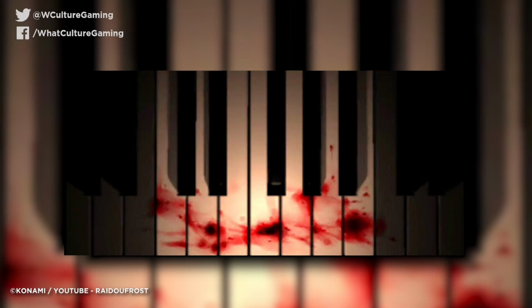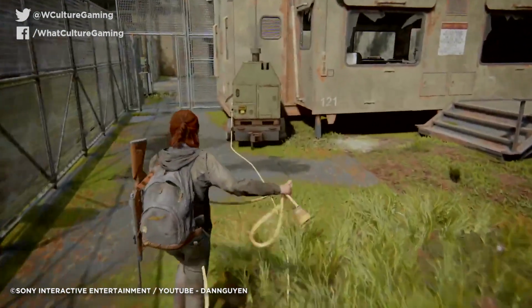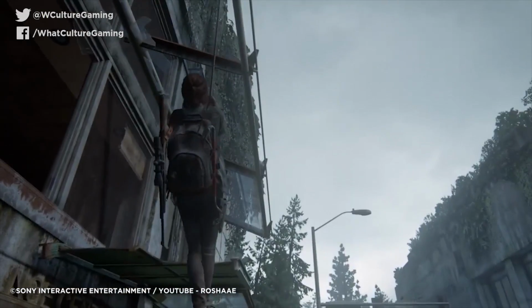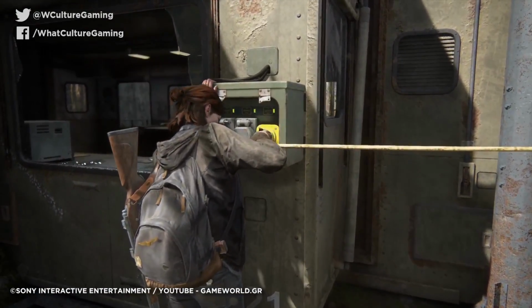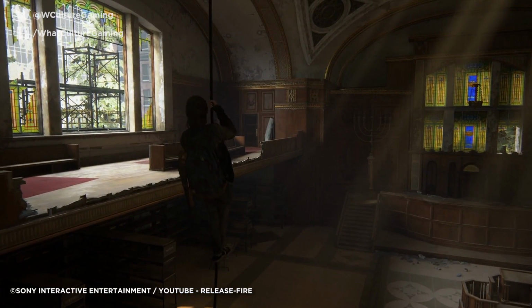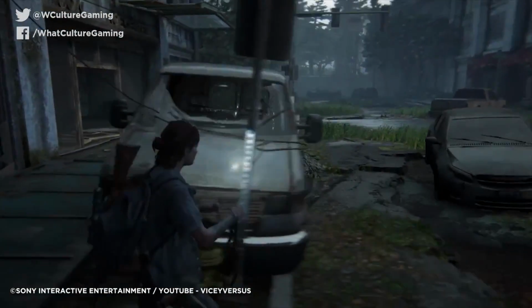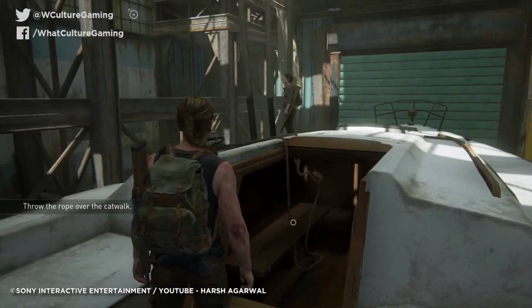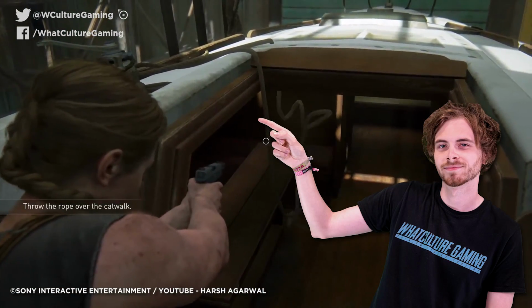Rarely is the simplest answer the right one when it comes to gaming puzzles, but it often is in The Last of Us 2. That's made possible primarily because of the realistic rope physics. You'll use these to reach areas you couldn't get to, throw them over obstacles to plug in generators, or tie knots around certain structures. Fans have already begun testing just how far they can push this idea, causing all kinds of tangles and knots in the process. It's something that shouldn't be anywhere near as fun as it is to mess with, but I would be lying if I said it wasn't.